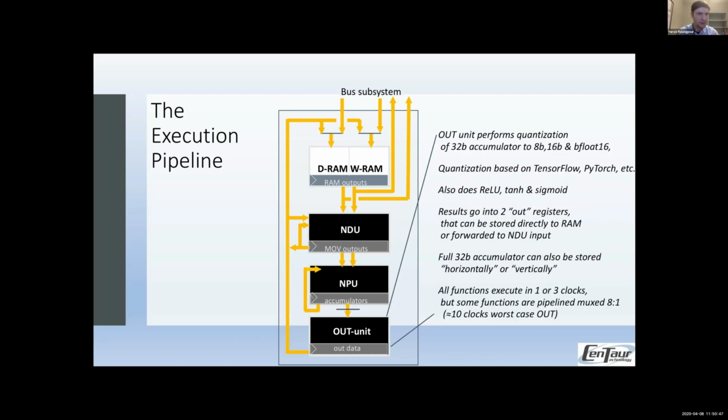Moving down to the final stage, the out unit. The out unit performs quantization of the 32-bit accumulator back down to an 8-bit or a 16-bit or even a bfloat 16 value. It supports the quantization schemes that are popular in TensorFlow and PyTorch. It also does ReLU, tanh, and sigmoid. Results go into 2 out registers. These can be stored directly to RAM or forwarded to the NDU as input.